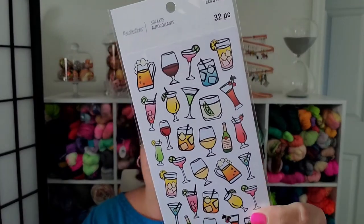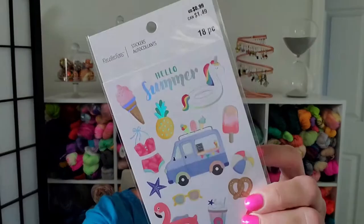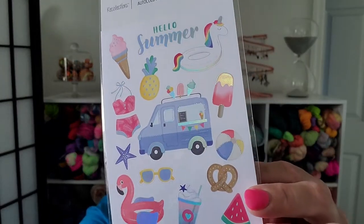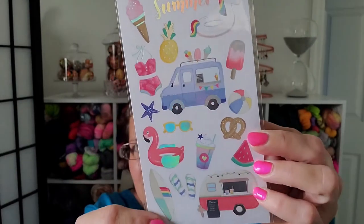Then these I loved because they're drinks. And so I figured that would be fun to put onto cards at times. And then these are holographic, so I had to get them. Even if I didn't like them, I had to get, okay, that's not true. I wouldn't necessarily get it if I didn't like them at least a little bit, but they're really cute, summer themed, and they are holographic. You can see it in the sunglasses and in different things. So I just thought these were really cute.